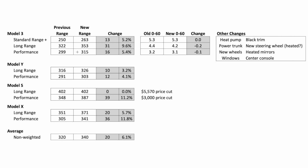For the Standard Range Plus and the Performance, that's about a 5% increase in range, but for the long range, it's actually about 9.5%. Unfortunately, at this point in time, we don't know what is driving that significant variance between the long-range all-wheel drive and the other two trims. We're just going to have to wait and see once these actually start being delivered to customers.